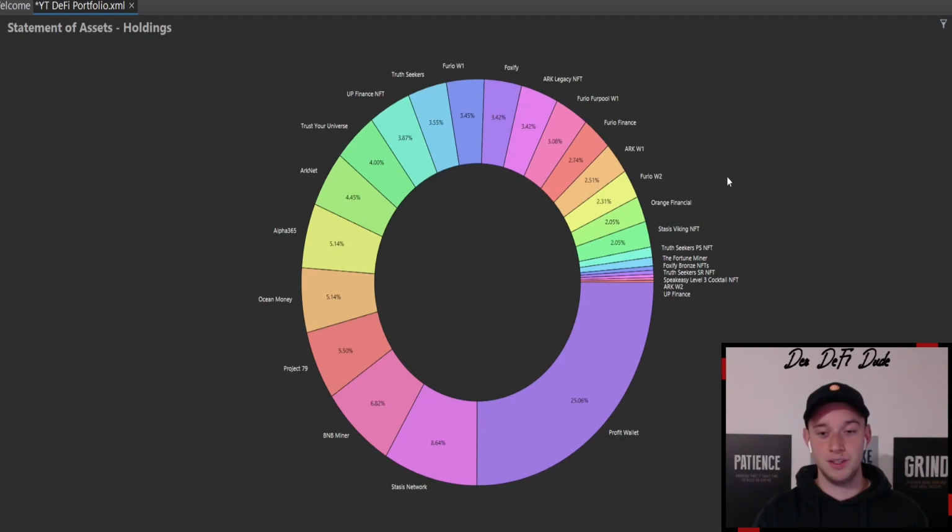Last things I wanted to talk about is Orange Financial, the most transparent yield farming platform out there. You just buy an NFT and get a completely hands-off passive income from it. And the last position, the Stasis Viking NFT, which of course belongs to the Stasis network, which currently rewards me around 500 Stasis token a week.